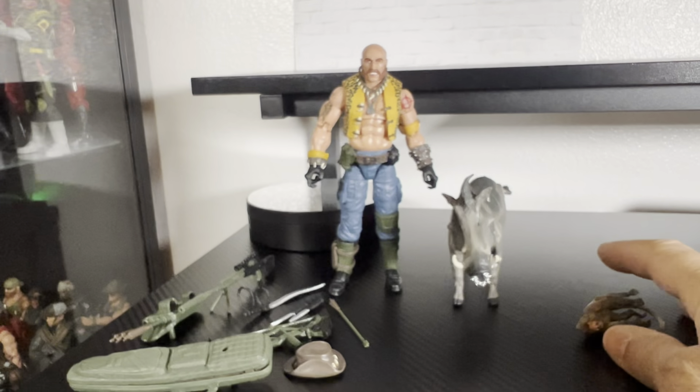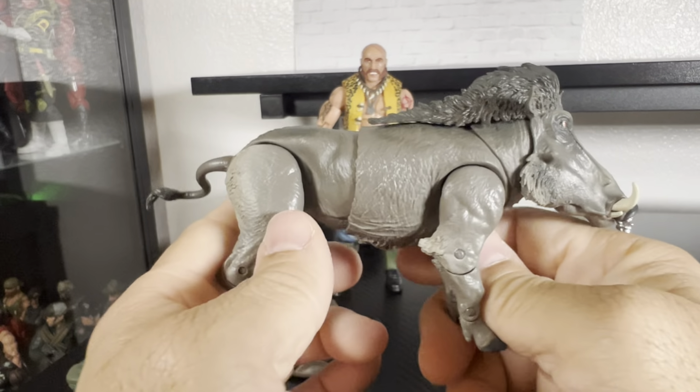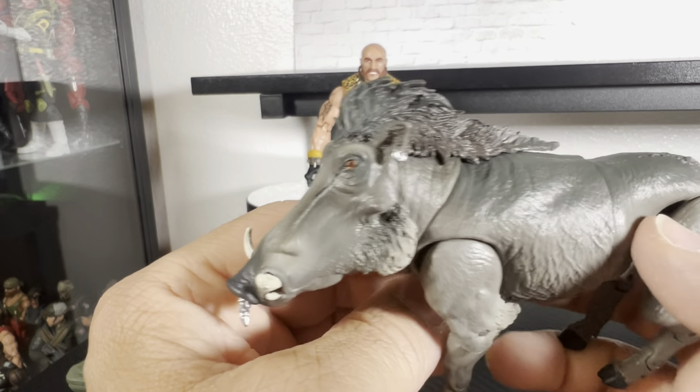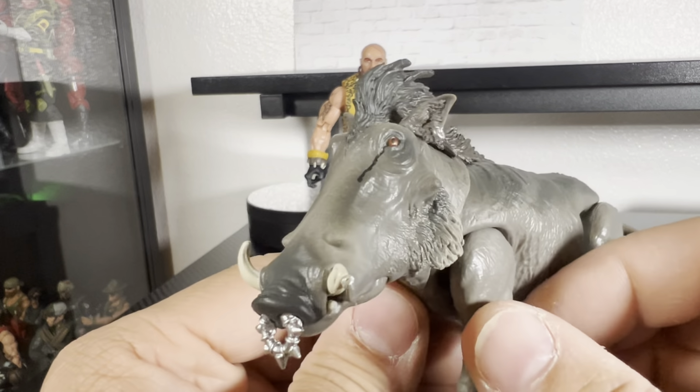So I'm kind of happy because once we get to Gnawgahyde, you'll see all the accessories and stuff that it comes with it. Now, Porkbelly, it's incredible. I love Porkbelly. The details on it, it is great. Look at that nice hair. Look at the face sculpt there. He's got the nice earring there.